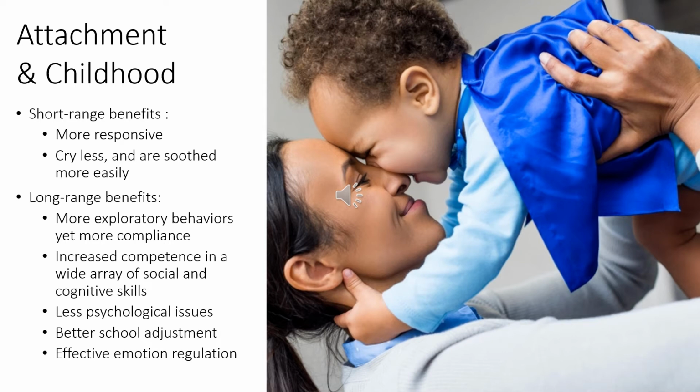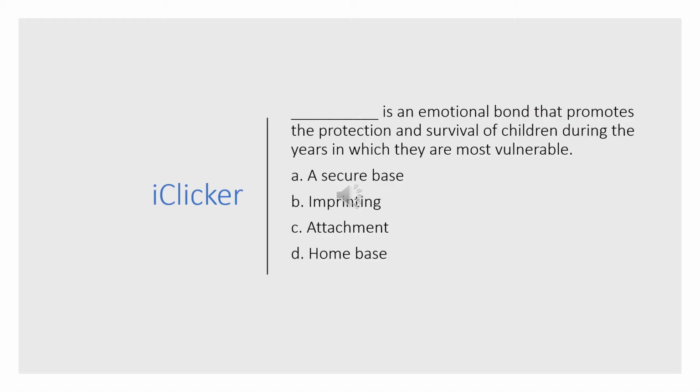And then over the long term, kids generally behave better both in the home and also at school. So great benefits for attachment security. So the answer to this one is attachment.